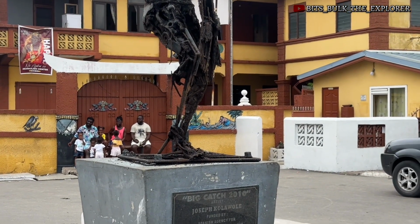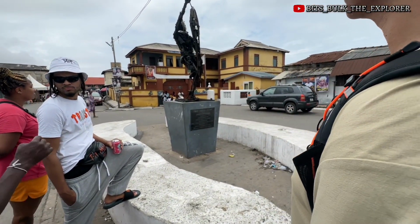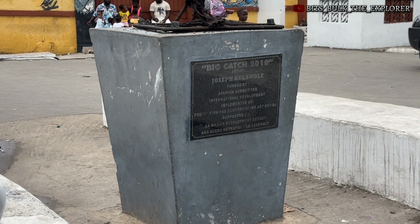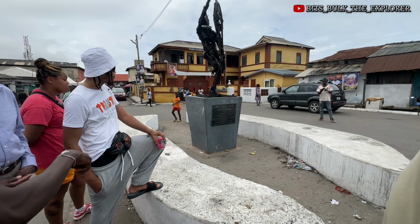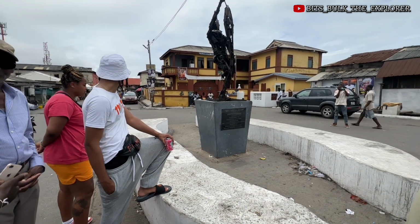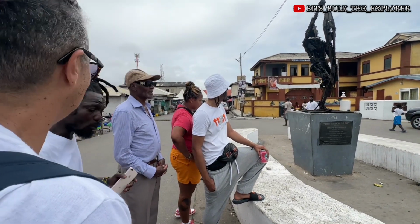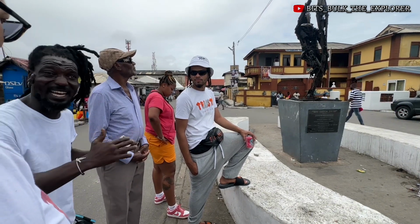And then this statue that we have over here, this man is the greatest fisherman in Africa, who was born and raised in Jamestown. He's the most powerful fisherman who trained a lot of good fishermen how to do good fishing. And he challenged a lot of European ships that came here to fish in Africa. We normally fought with them, and then he passed away in Ghana. He was buried here, and they have a statue over here. Big catch.